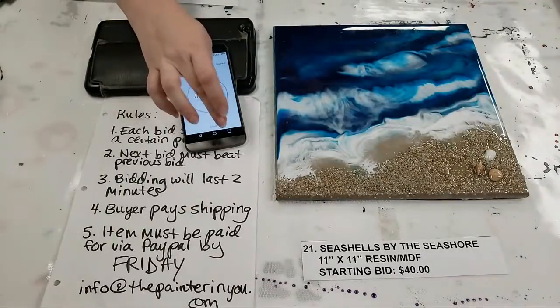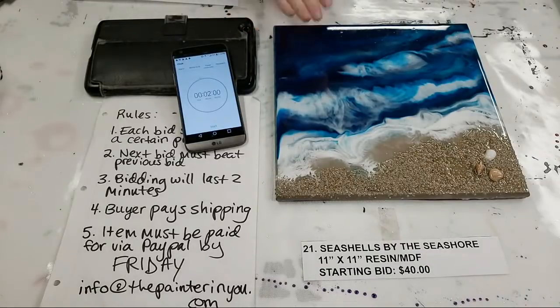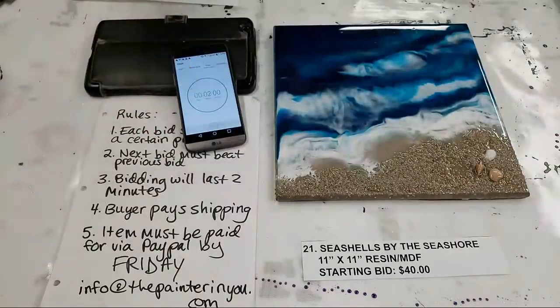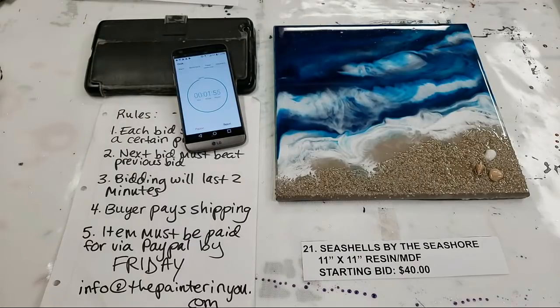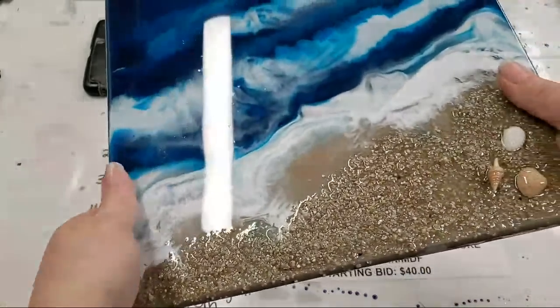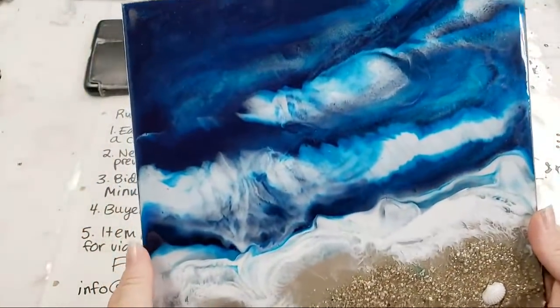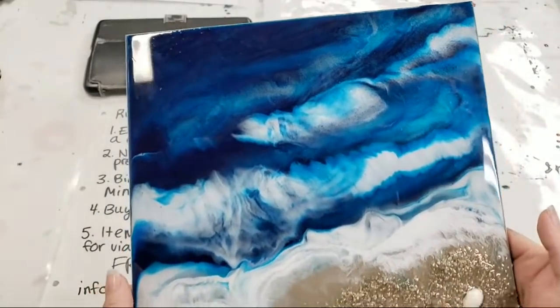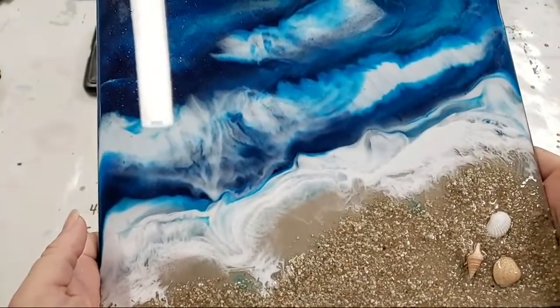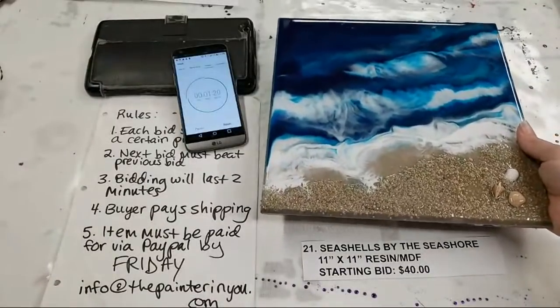And this is 11 by 11. This is Seashells by the Seashore. She sells seashells down by the seashore. That didn't come out right. All right. Starting the timer, and then I'll come around. This one has a lot of texture. It's got actual real sand in there. It's slightly dusty. Starting bid on this one is 40. I'm gonna come around. So this is epoxy on wood, and then it has the actual sand in there and the shells. And it is beautiful, if I do say so myself. I know, I love it. I love it. I'm not biased.